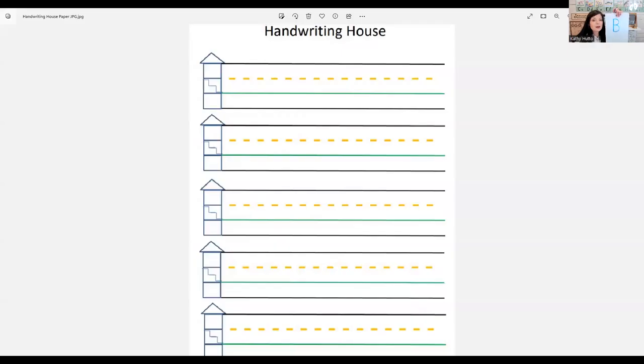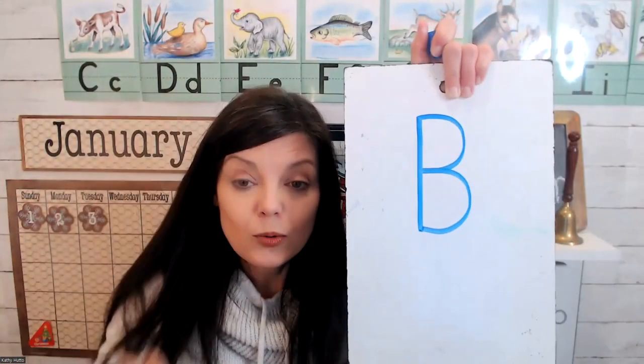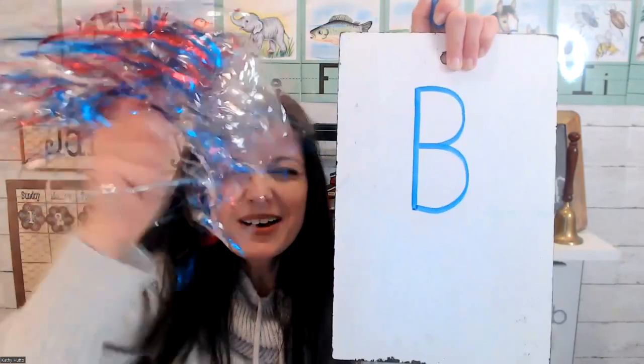Let's practice making a big letter B. Okay, big B goes upstairs and downstairs on our handwriting paper. Make a one and then blow two bubbles. One, two. One and two bubbles. Make a number one and then blow a bubble upstairs and a bubble downstairs. Let's make one more. Can I see your big letter B? Yes. And if you don't have paper, skywrite. One and two bubbles. Good job.